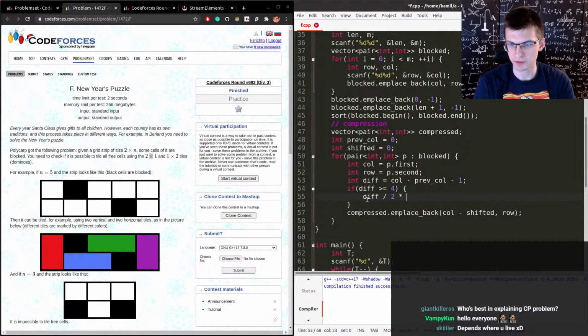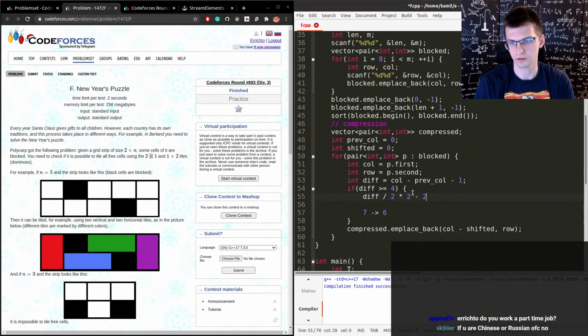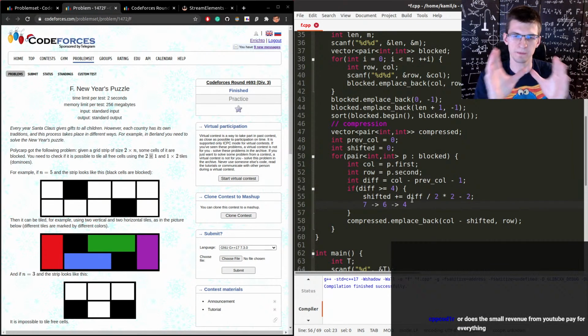Diff divided by 2 times 2. This would give us, like, if diff is 7, then this would round it down to 6. And now I actually don't want to subtract that much. Maybe minus 2. What about this? This means that if I see a difference of 7, I will round it down to multiple of 2, so to 6, and then we'll subtract 2, then to 4. If I see something of length 7, I will shrink it by 4.